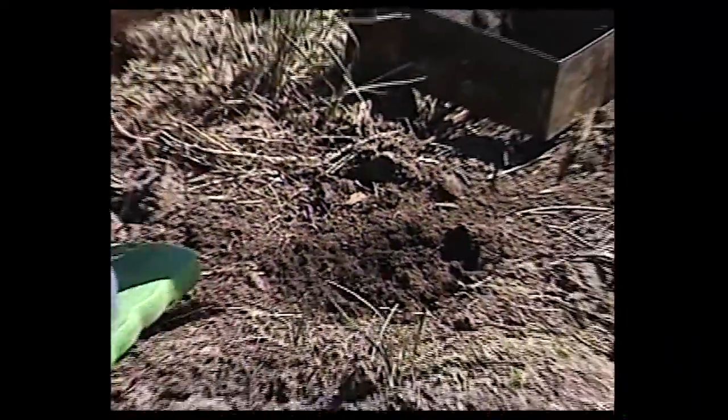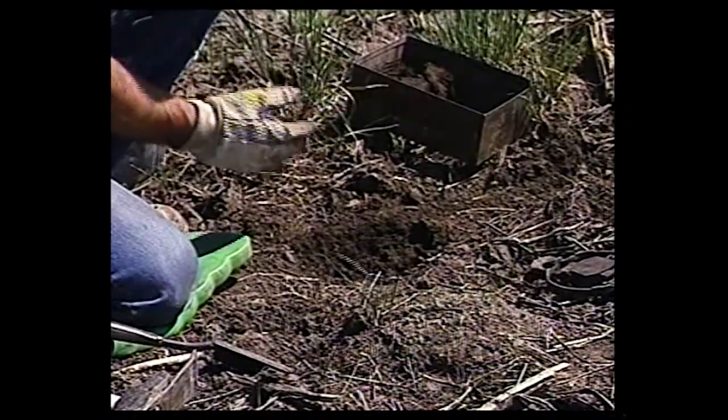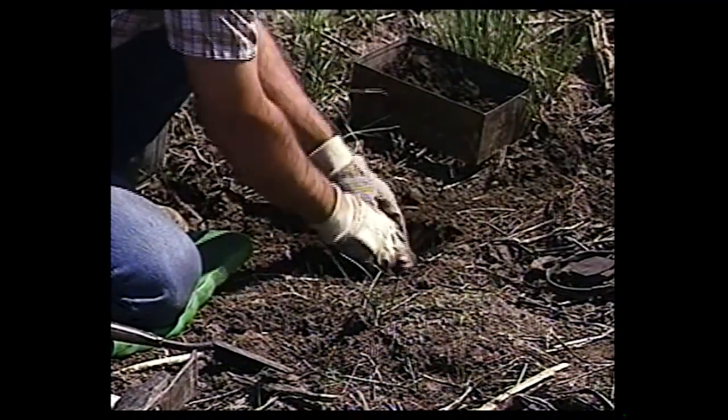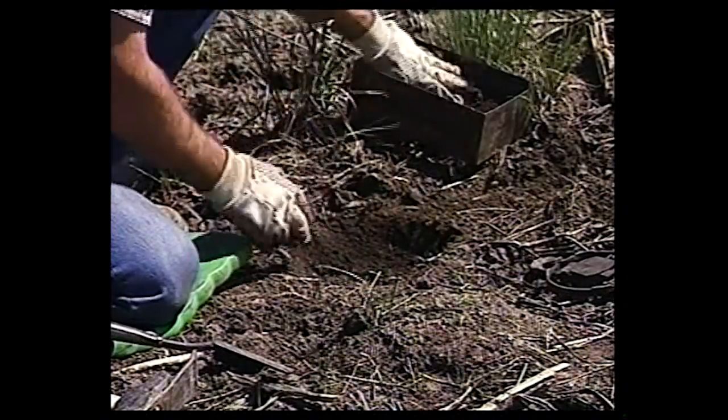One of the key things I found, and the first point to remember in set construction, is your best sets, your most well-bedded sets, the trap bed itself has as straight sides as possible and a flat bottom. So you want straight sides and a flat bottom on your trap beds if you can. This dirt's kind of moist, so it's pretty easy to work with. We had a pretty good rain last night.